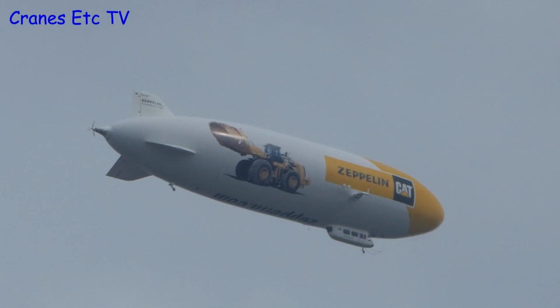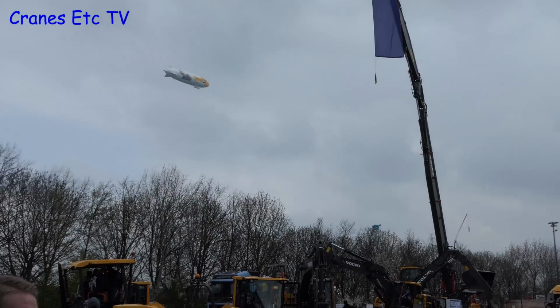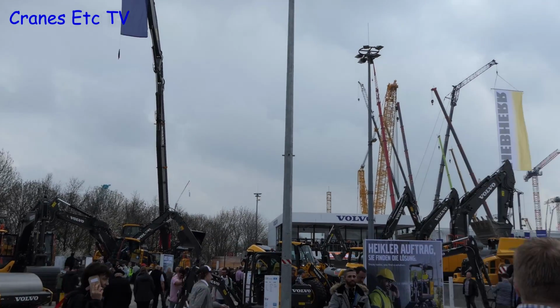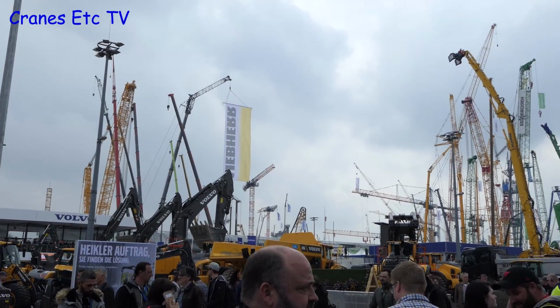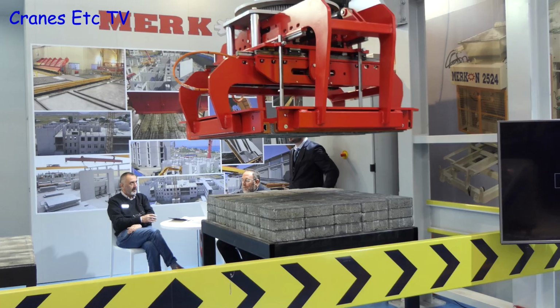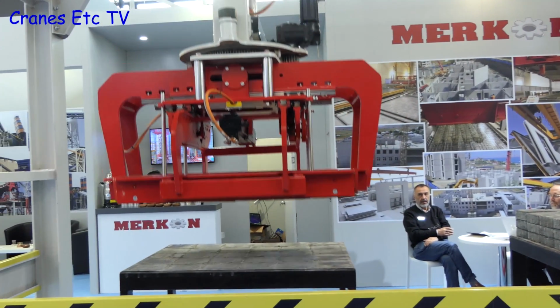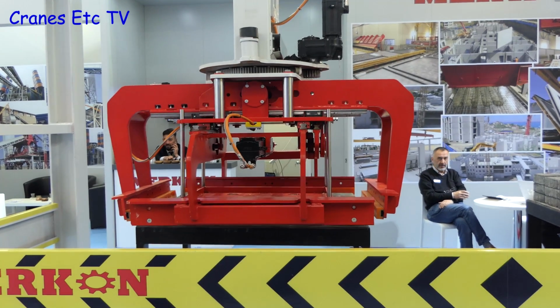So this is the world's biggest trade fair of any sort, I think. And for models, we can expect to see quite a few new ones. Oh, it's good to see machines doing things, even if what they're doing seems to be just a little bit pointless.